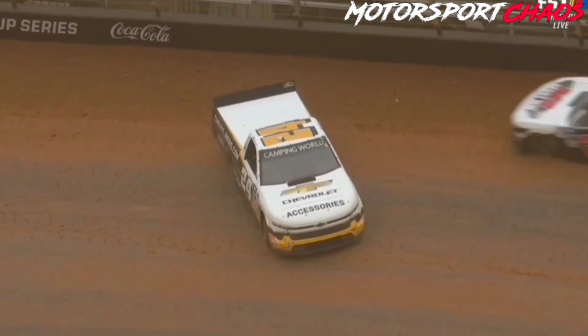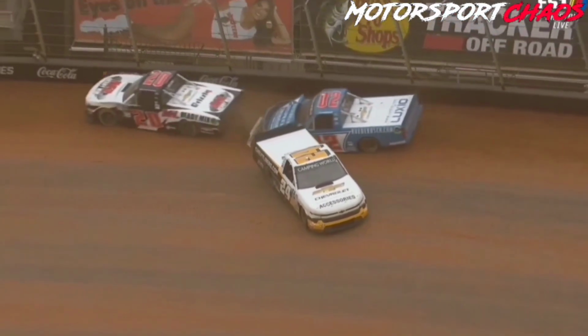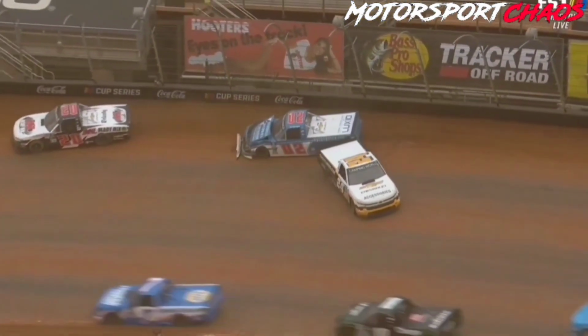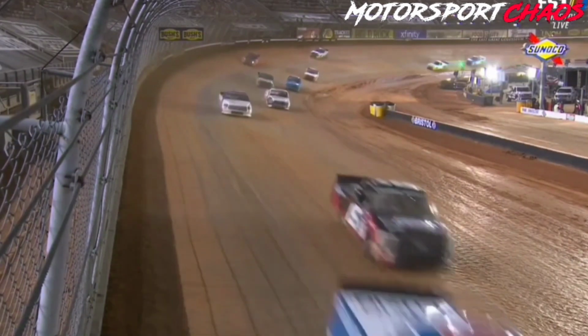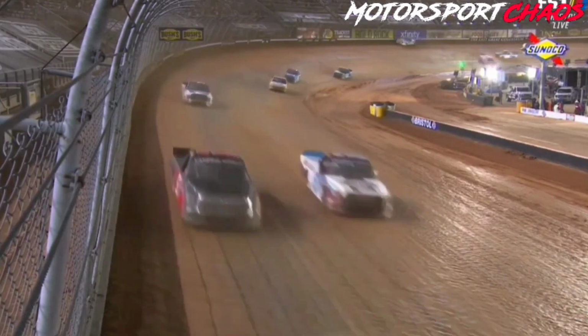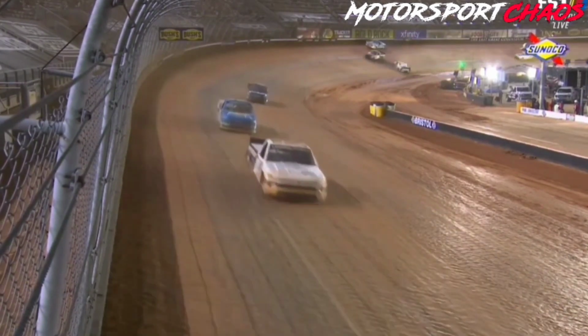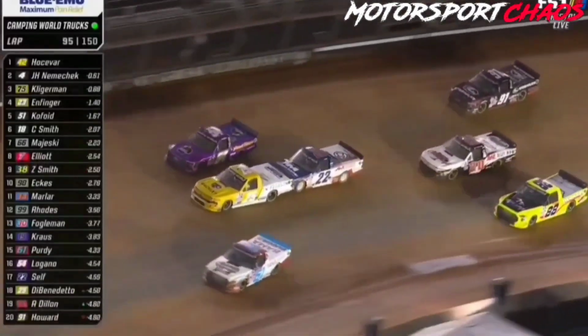The concrete here at Bristol, the brakes just want to skid. Nice job by Austin picking his way through there, but just Kaz got in the corner, didn't know. Right, go around? He was around. Yep, already around. Pretty early. Is there any damage to the truck? Ooh, there is now. And another spinner down low. Is that Austin Dillon?